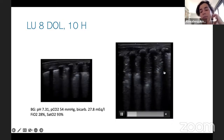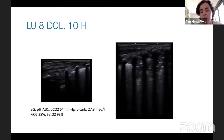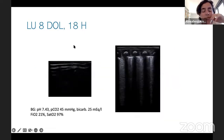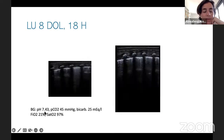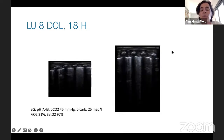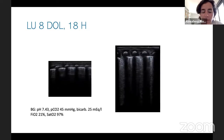So this is something quite usual and has an easy solution, because we just need to prone the baby for a few hours. This is at 10 a.m. and at 6 p.m. we can see how the patient has really improved, both normal gases in that moment, FiO2 21% with normal saturation values. The lung has greatly improved, and in this way we can optimize respiratory support in this position.